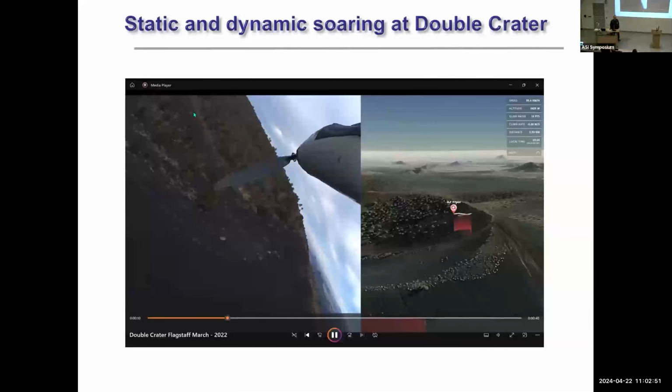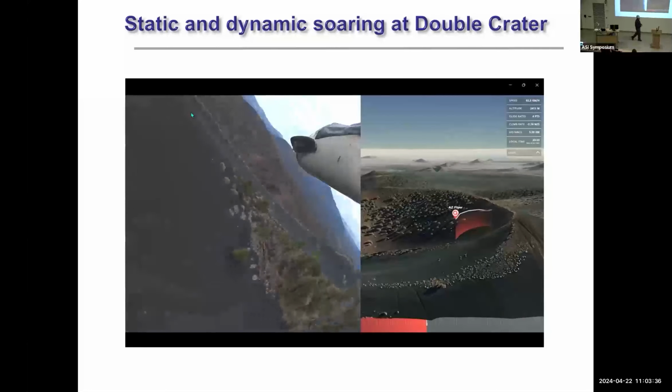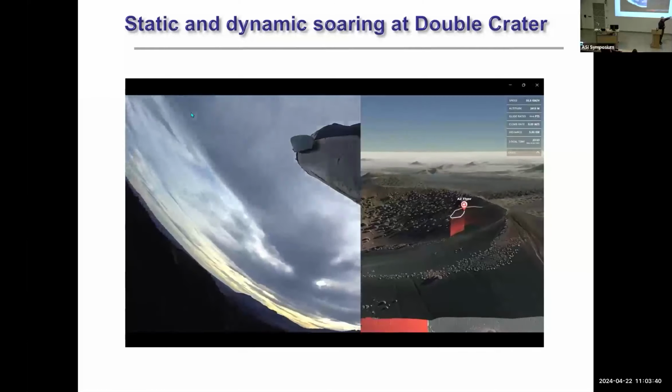And we go to the next one, and this is the example that we pulled from our experiment in Double Crater and Flagstaff. Again, a similar situation, you have wind coming from the right, and then pulling up over the ridge, creating updraft. So this is conventional standard static soaring. But on the left of the ridge, you will have a dynamic soaring opportunity, because there you have a shear of the wind, and therefore what is necessary is just to put the sailplane on the correct trajectory, inclined with respect to the wind direction.